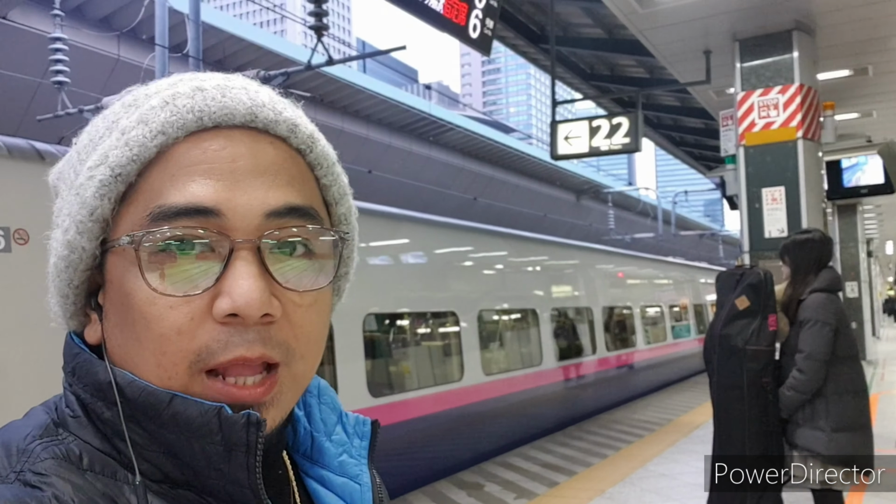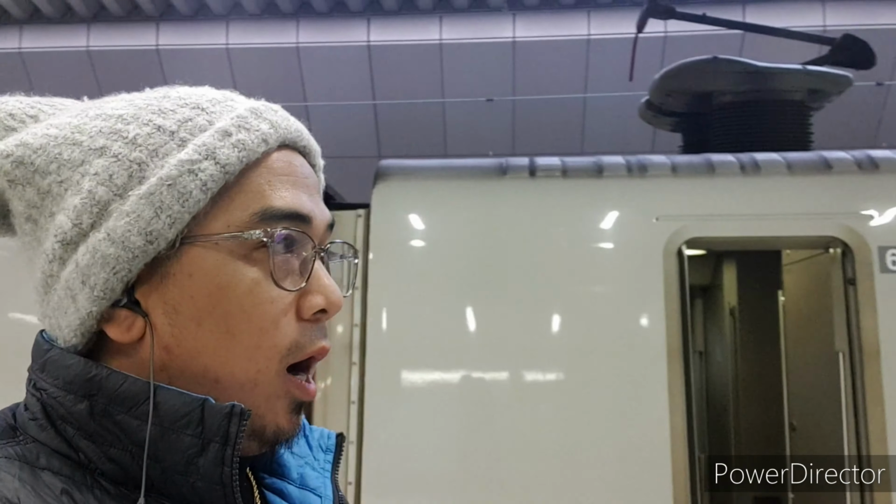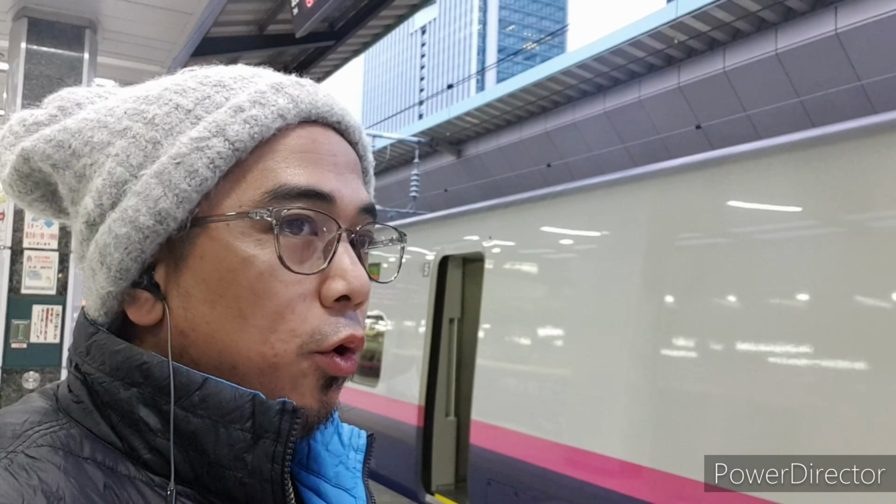Good morning, guys. This is day 2 of our Tokyo winter trip. And ngayon, nandito kami sa platform 22. We'll be riding this Shinkansen train going to Gala Yuzawa. And kasama siya sa Tokyo Wide Pass na binili namin kahapon. So, ngayon, minintay lang namin yung pag-alis ng aming train going to Gala Yuzawa.